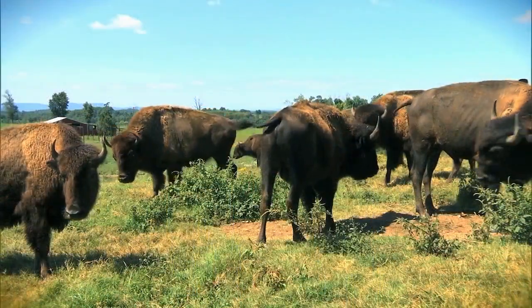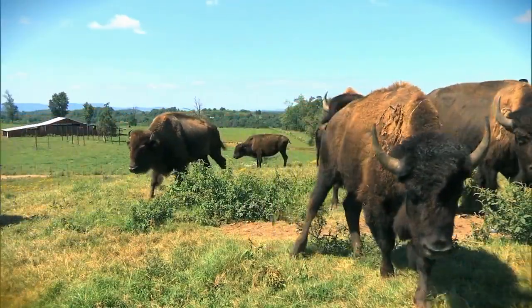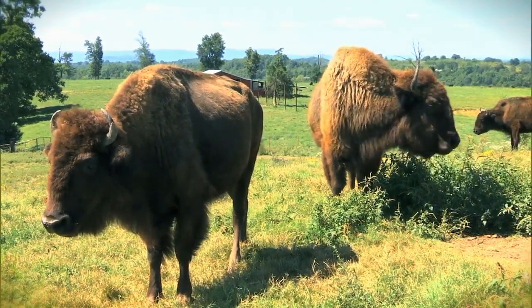Now, I take it it's not exactly like raising cattle, or it's similar? There's a certain parallel, but with buffalo, you've got to remember, they're a wild animal.